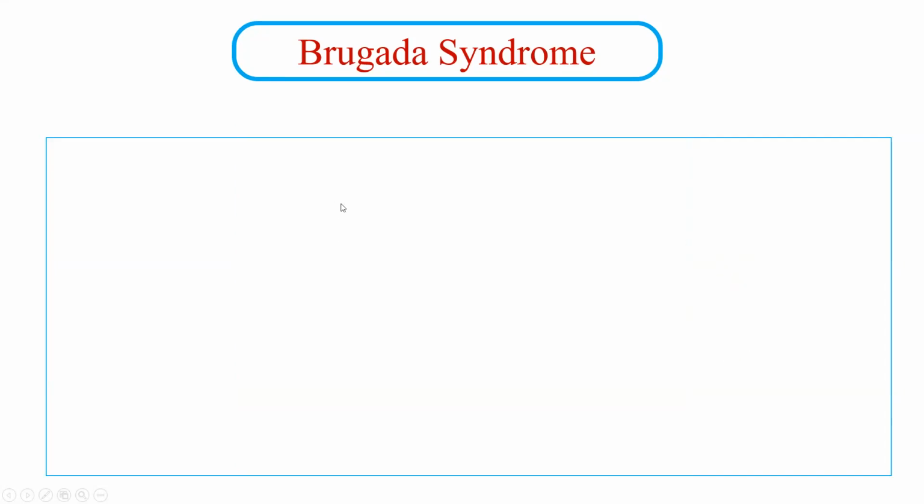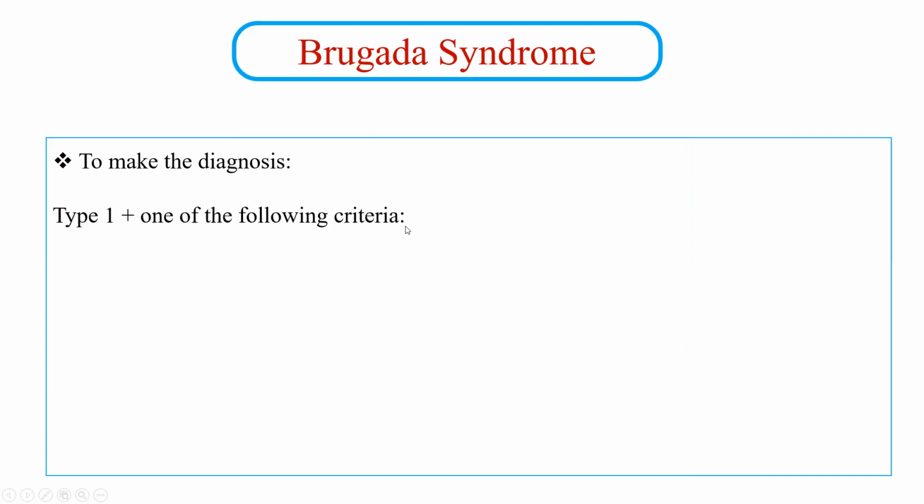Okay, so how can we diagnose Brugada syndrome? To make the diagnosis, you need type 1 features with one of the following criteria. One of them is sufficient. One is nocturnal agonal respiration, in which the patient during sleep has apnea and is not breathing. When they get acidotic, they will take one very deep breath, then pause, and after that, they will take another breath. That seems to be because of the sodium channelopathy itself, even in the medulla that regulates breathing, because the same sodium channels are also found in the brain.